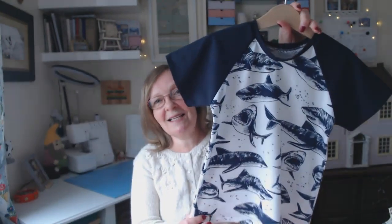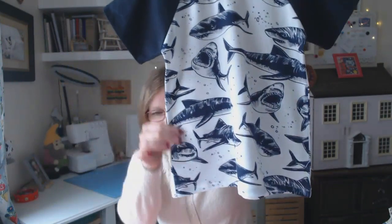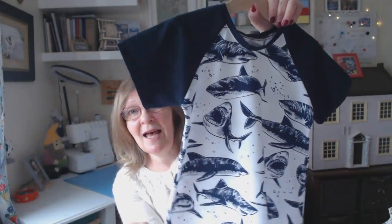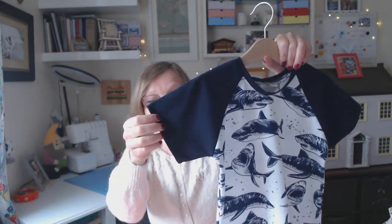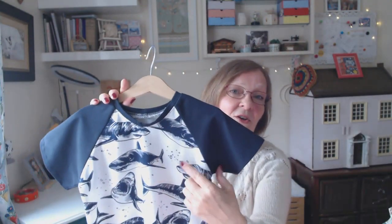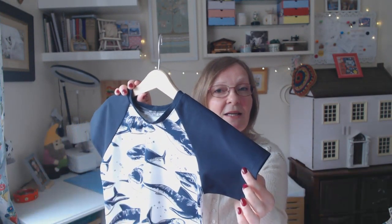It's a PDF pattern. You do have to pay for it, but it's just a couple of pounds. It's nothing, and it's just such an easy, cute make. And this fabric here I got from Flamingo Fabrics, and then the navy I got from Pudding Face Fabrics on Etsy, because I thought the sharks were navy. So from Flamingo Fabrics I bought black, but they were actually navy. Do you really need to know any of that?